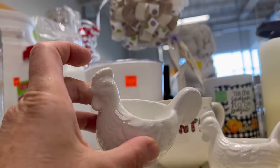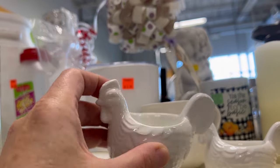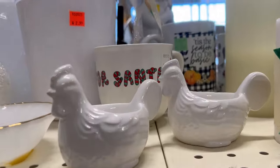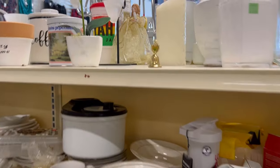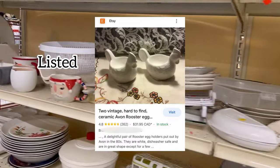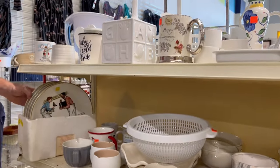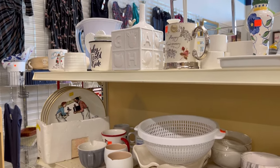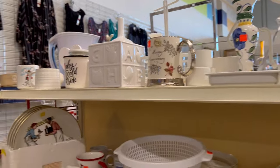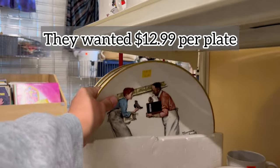I would have got them if they were like $1.99 or 99 cents, but $2.99 doesn't leave a lot of room for profit on those guys. I do have two of these in my booth that I haven't sold yet. They are Avon, but I think they're hard to find. I couldn't find any sale comps on those ones before or now. Oh, well, collector's places just don't seem to do much.